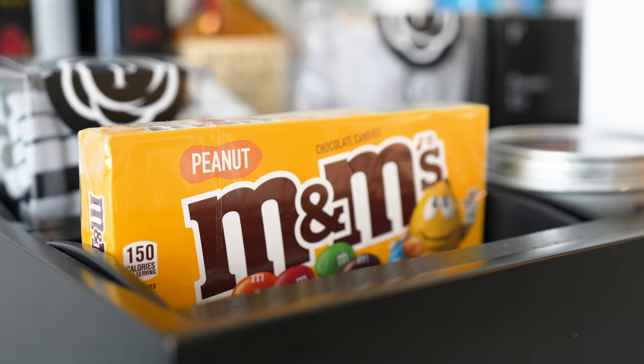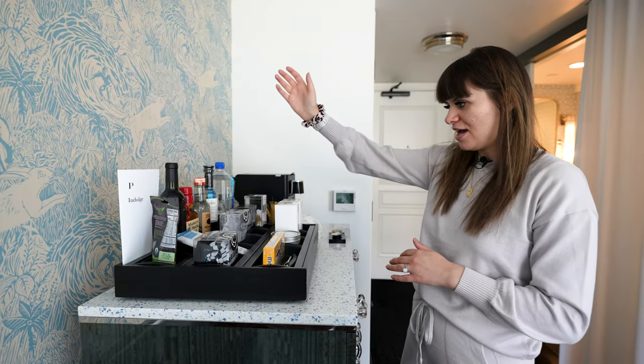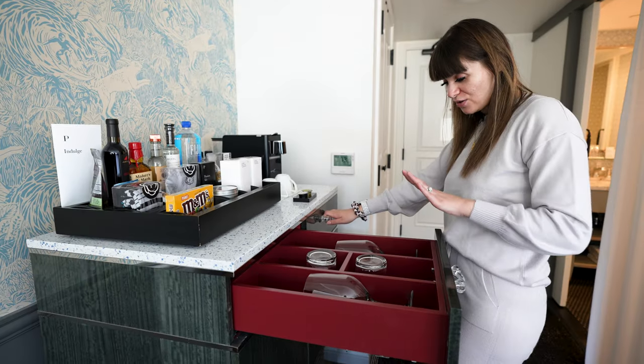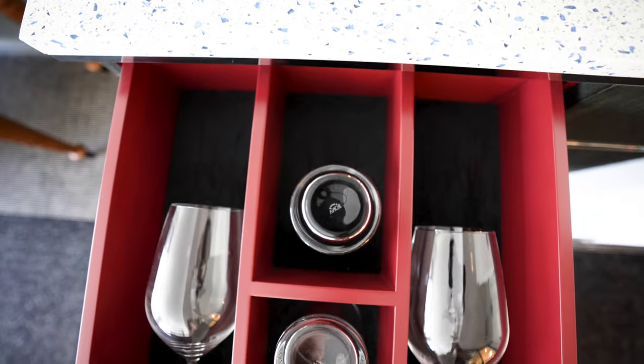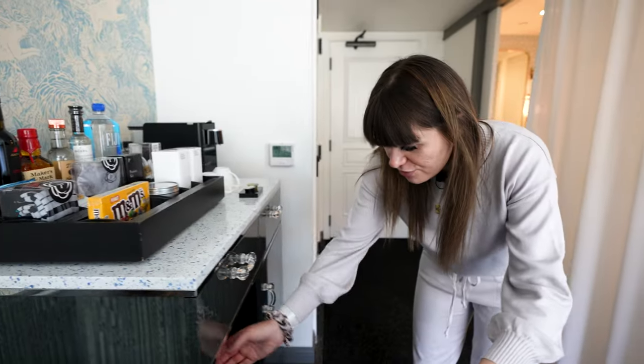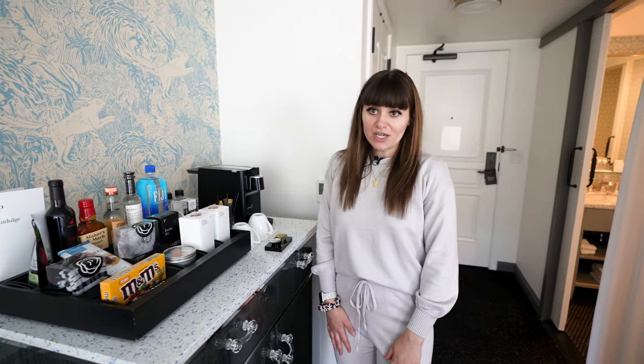So this is all weighted. So if you do pick it up, it does charge you, but these are some really nice selections. Tequila and water and what is this, bourbon? Yes. These are really nice glasses, like wine glasses and bourbon glasses that you can use for your drinks here. A mini fridge with an extended mini bar, so to speak. So that's pretty much it.